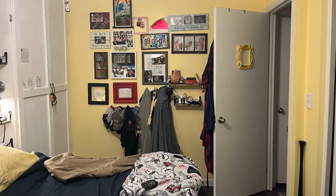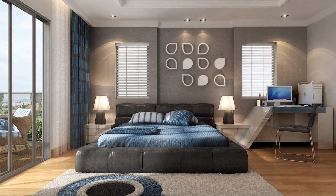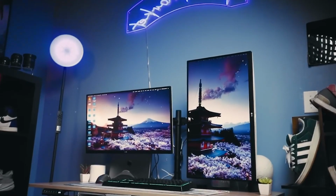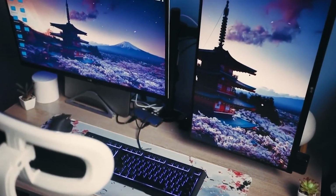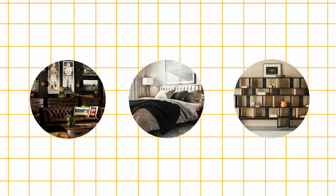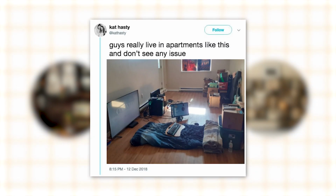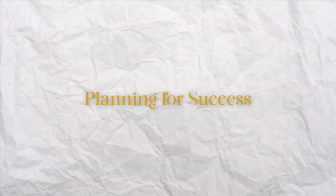If you're a guy trying to upgrade your bedroom from basic to stylish without going broke, you're in the right place. Today, I'm showing you how to design a solid masculine bedroom for under $200, no cap. We're talking affordable tips for your bed, storage, and decor that'll make your room look like you actually have your life together. Especially if you're done with that mattress on the floor vibe and want a room that reflects your style, stick around.